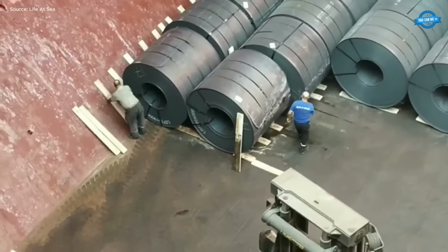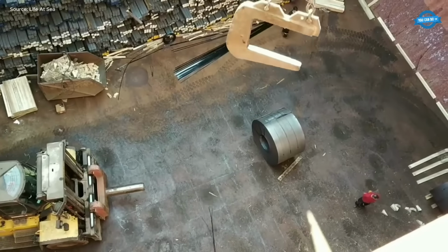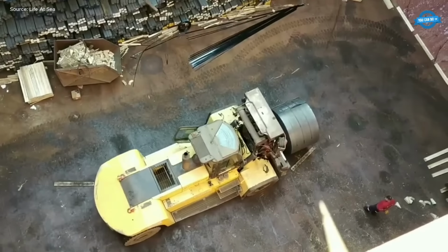At the ship, cranes equipped with heavy-duty hooks or spreaders take over to load the coils onto the cargo hold. The loading is done layer by layer to ensure balance and safety.